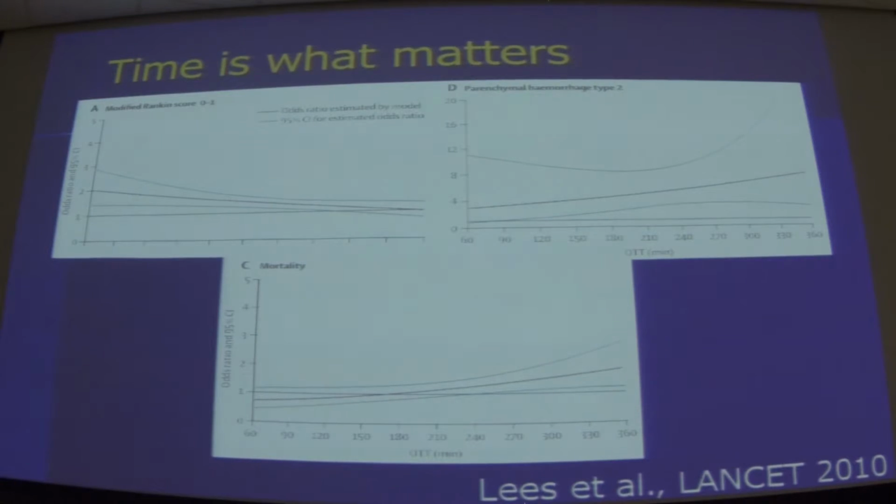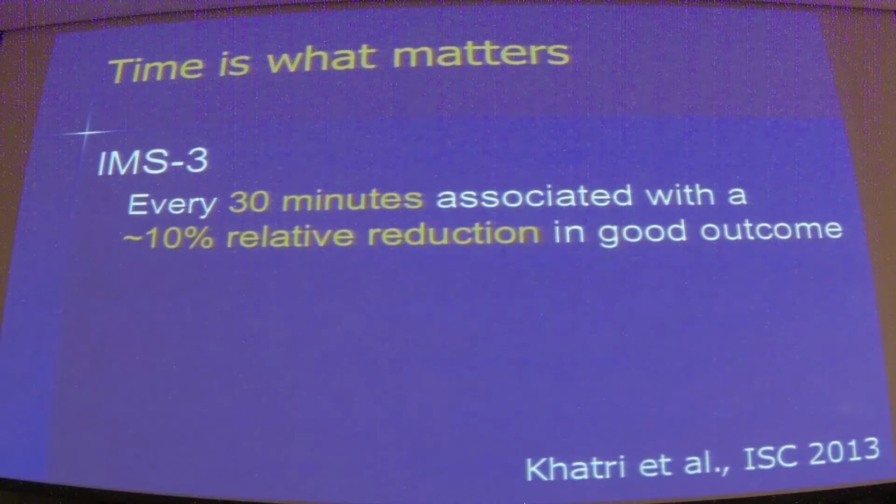However, there's a huge contingent of individuals who say, no, time is what matters. The only thing that matters is time. It's obviously not the only thing, but that's the thing that should drive your decision making. A paper published in Lancet looked at decreased modified Rankin scores over time, increased hemorrhages, increased mortality. Well, I believe that time is important, but I don't believe that time is an absolute. You have Pooja, a colleague of mine and co-PI on the trial. She's huge on it being all about time. We shouldn't waste time with any imaging. She published that for every 30-minute delay in IMS3, there was a 10% reduction in likelihood of good outcome. So certainly time is critical.